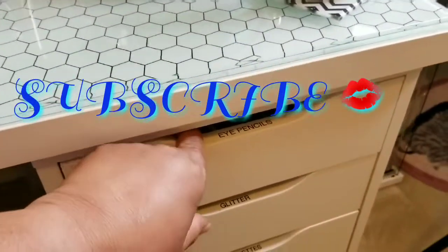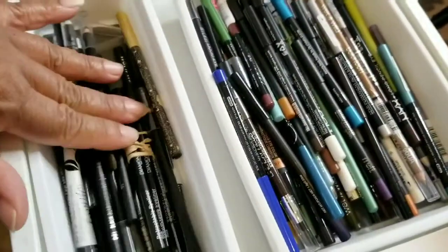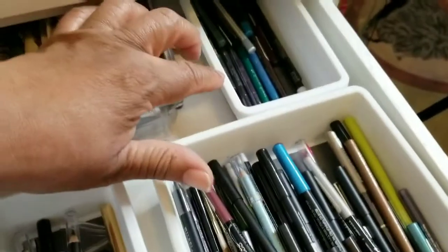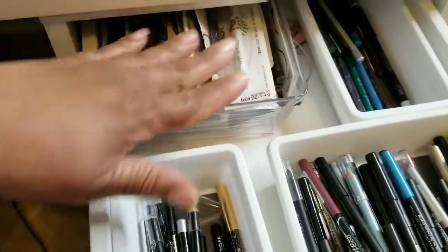This is where I keep all of my eye pencils here. This is all of my black pencils. This is all my multicolor pencils here. This is where I keep all of my pencils that have glitter in them. And this is just nothing but backups.